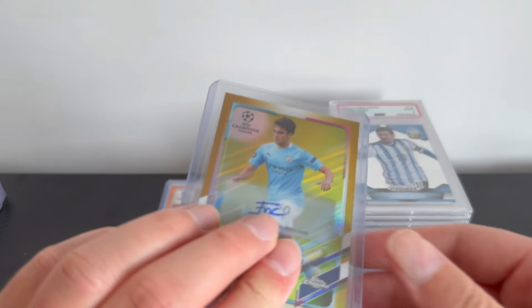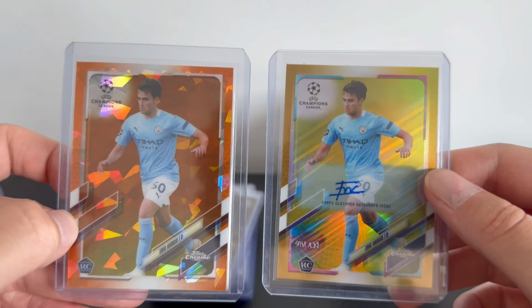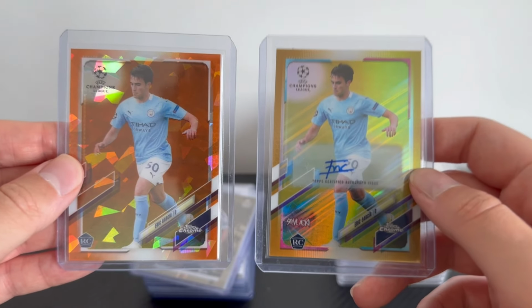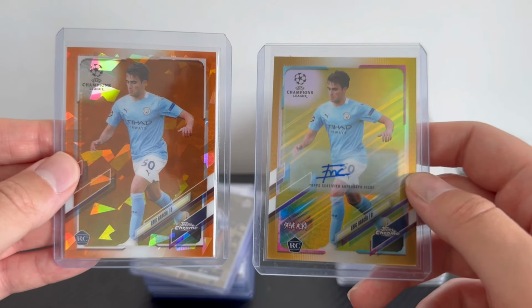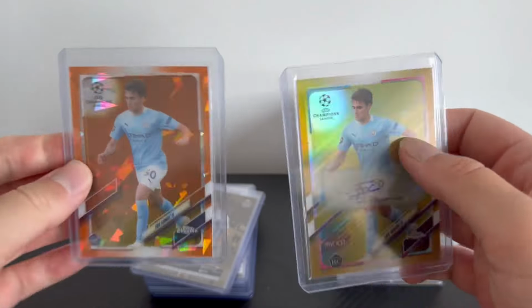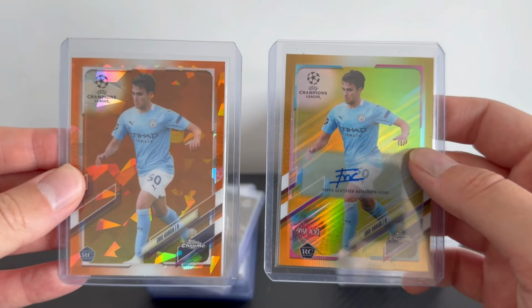So we've then got Sergio Garcia, I want to say. And we've got Eric Garcia, actually. We've got his orange sapphire on the left, numbered to 50, and his gold chrome Aoki autograph, 50, on the right. He never quite made it at Man City, has ended up at Girona and has absolutely killed it over there. Looks like he could be a gem of the future at the back.